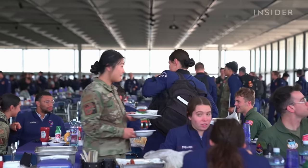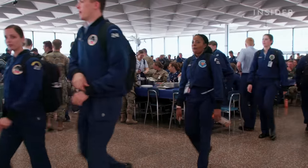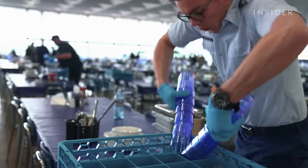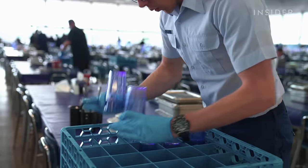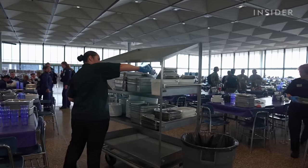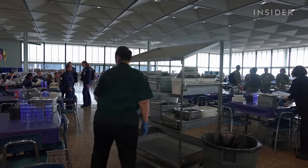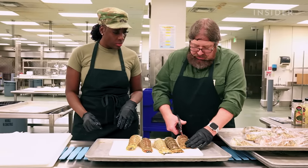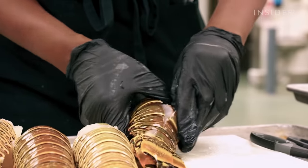At 12:15, lunch comes to an end. Cadets clear their tables and head to their next class. The wait staff begins cleaning the tables and resetting the dining area. Back in the kitchen, the cooking staff starts prepping for dinner, which will be served in 5 hours.